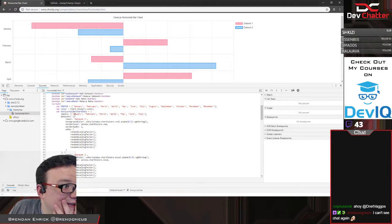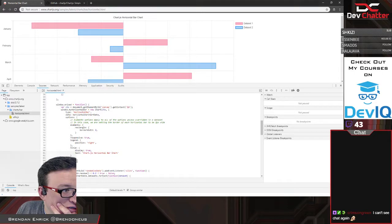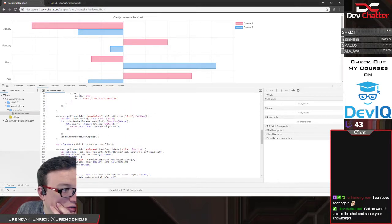How'd they do it? Horizontal bar chart data. There you go. On load context. Horizontal bar equals new chart, or type horizontal bar chart data. Pass it in. They didn't do this type of call.